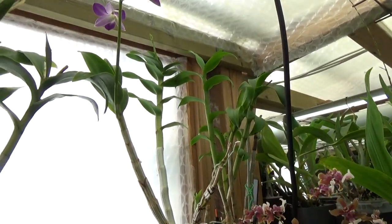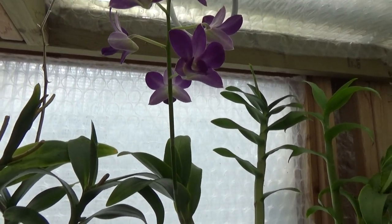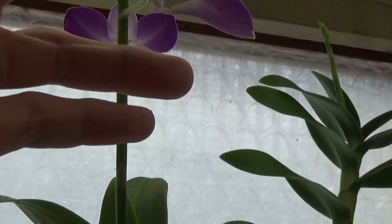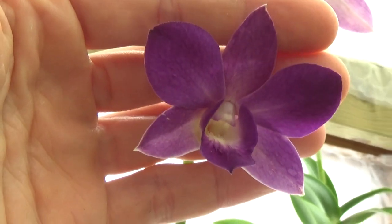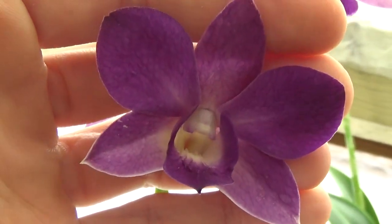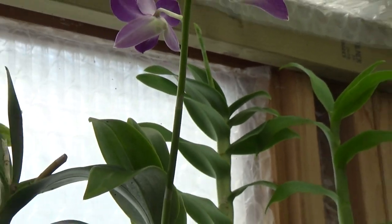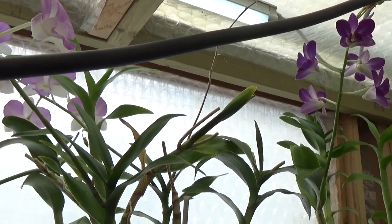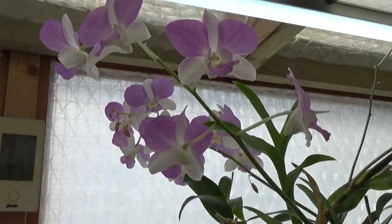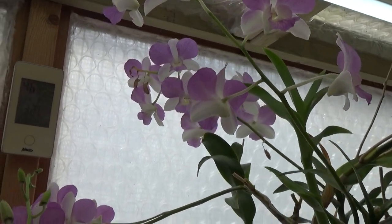Then the Dendrobium phalaenopsis Blue Happiness. It's a commercial name, I think. I'm sorry, I hope I can. It's a bit difficult to film, I'm sorry for that. I'm not sure how well it did show up. And next to it, another one with no ID. This one is always blooming. Basically, it feels like it always is.